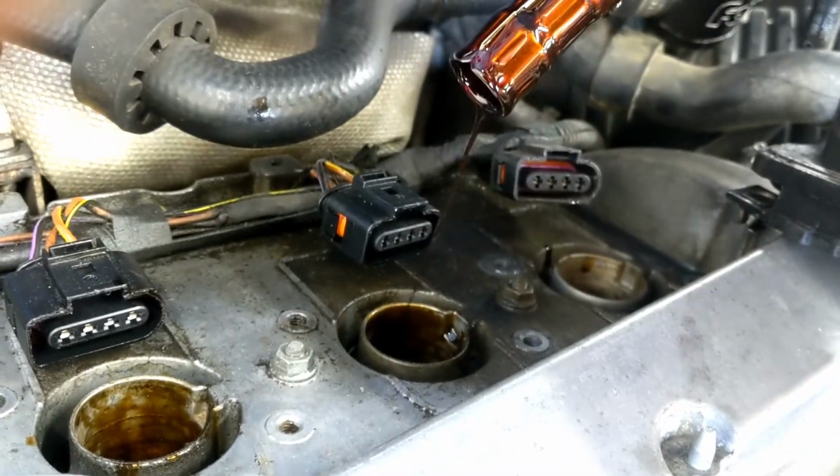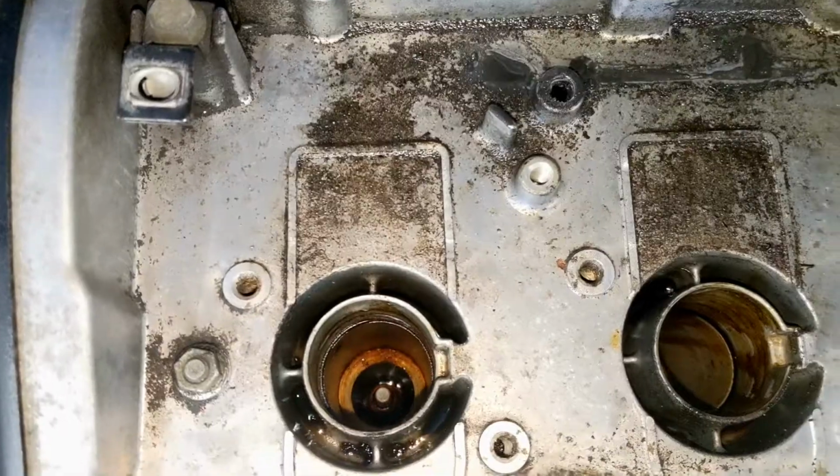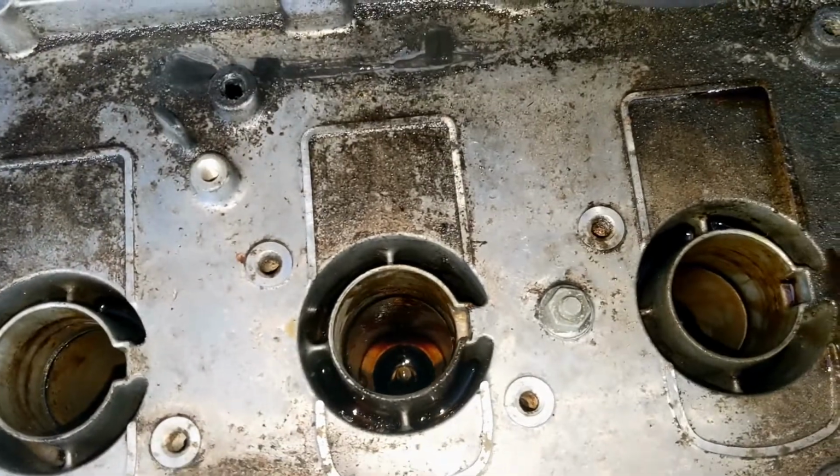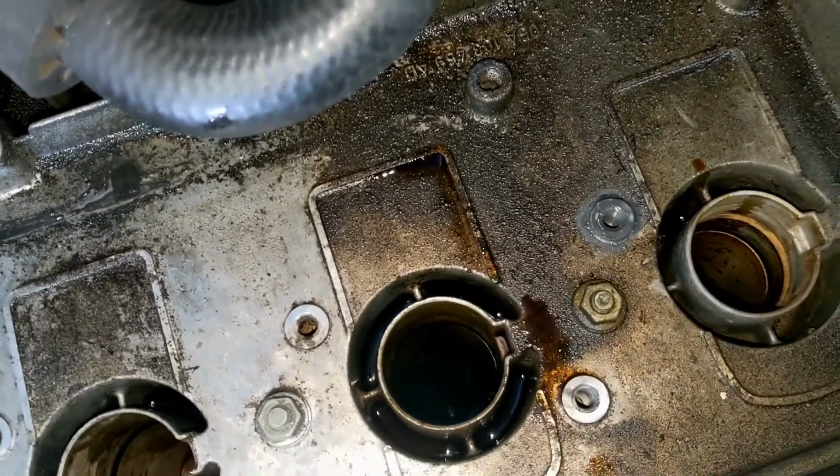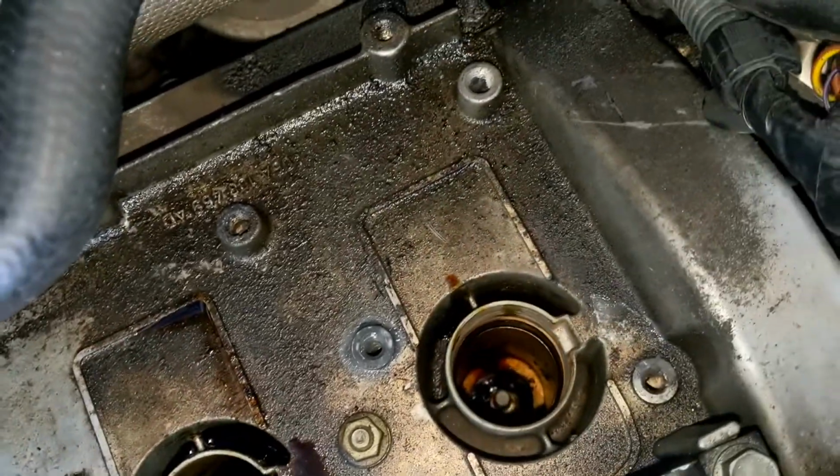Oh my word. Pretty clean. Some oil. All the oil. Can't even see the spark plug. There's so much oil down there.